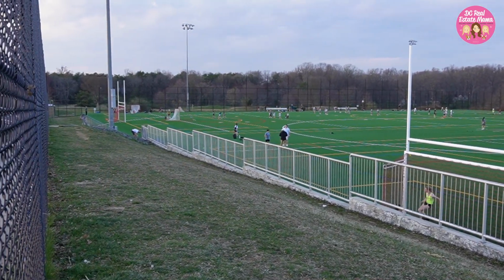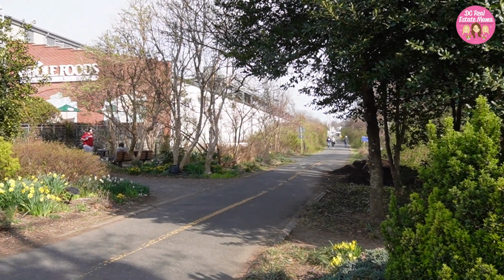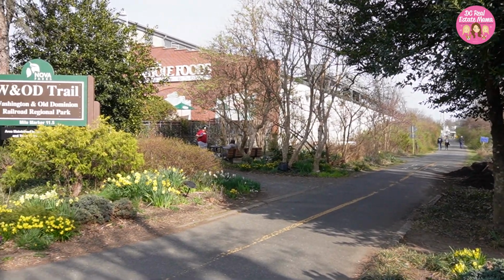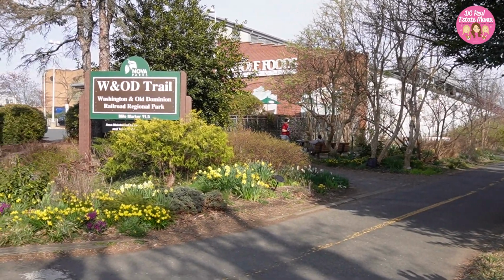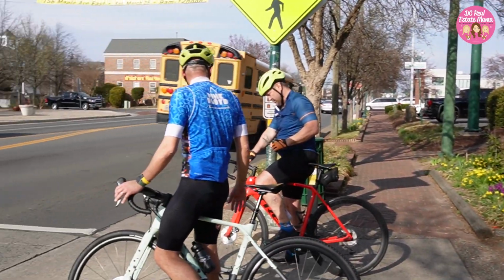If you wanted to go hiking, you can do the W&OD Trail, which actually runs right through Vienna. It starts in Shirlington. It goes out to Purcellville, Virginia. It's 45 miles. You can pick it up around the 11-mile mark in Vienna, right in downtown Vienna on the Green.